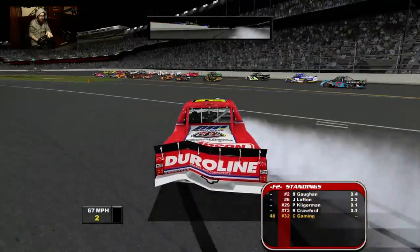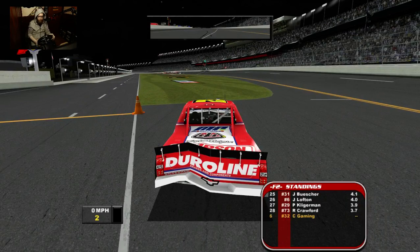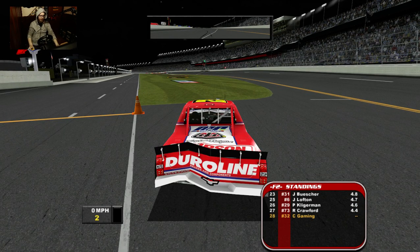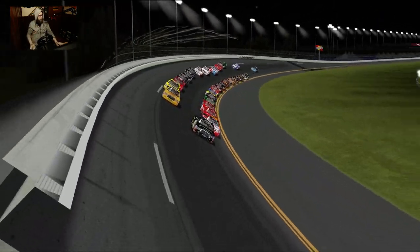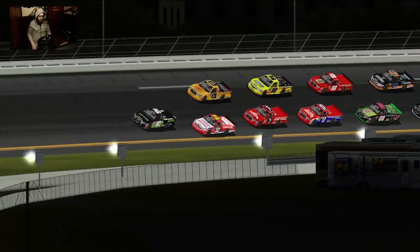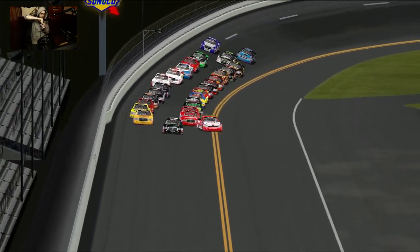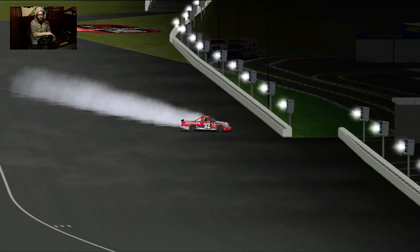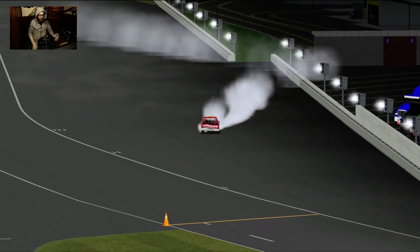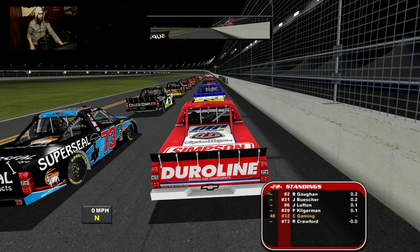Damn it. Hit the wall a little too late and not at the right angle. Not quite the right angle. Let's take a look at that. Need to do it a little bit sooner. Just a tad sooner in the corner.